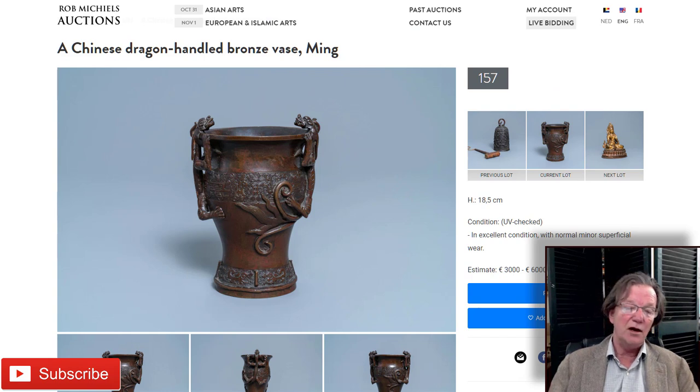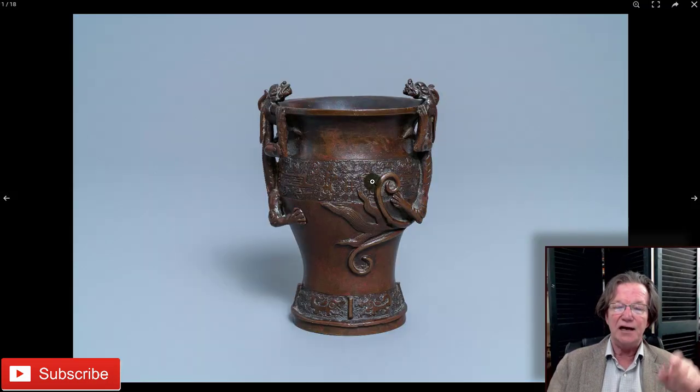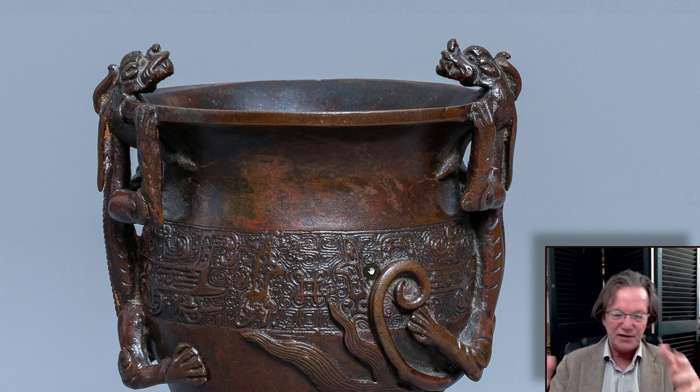And on to the bronzes. There's quite a few bronzes in the sale, quite a few Tibetan bronzes, as a matter of fact. And there's the stupa and all that. But this is an absolutely great bronze. And if you're a Ming bronze buyer, scratch your head and ask yourself, when was the last time you saw this form? Very unusual. And I went through Rose Kerr's book on bronzes to try to find an exact match to this. I couldn't do it.